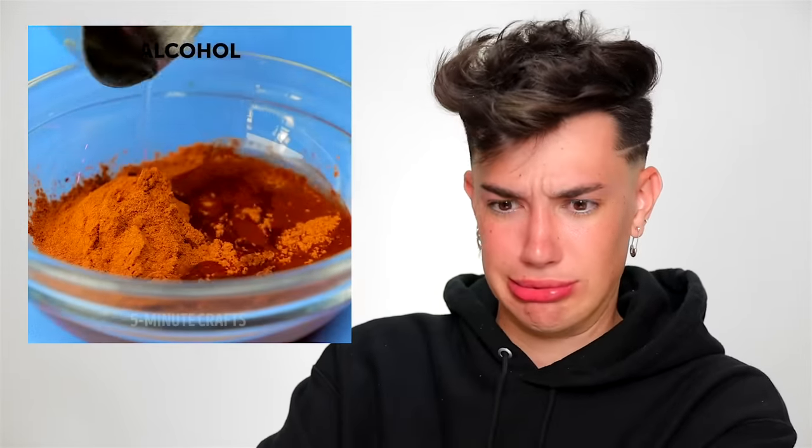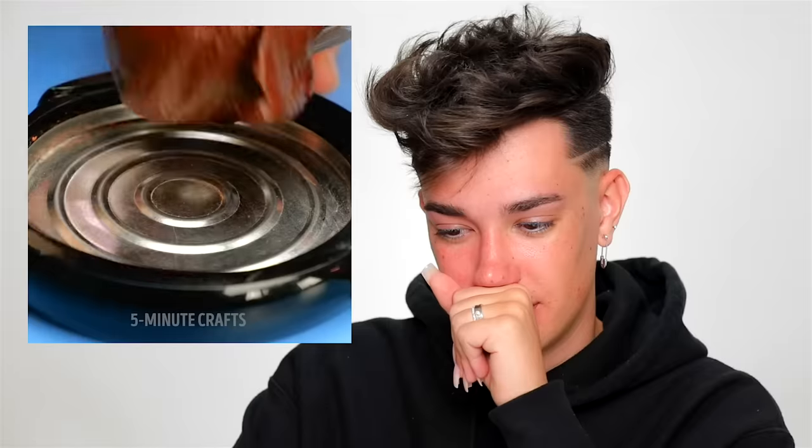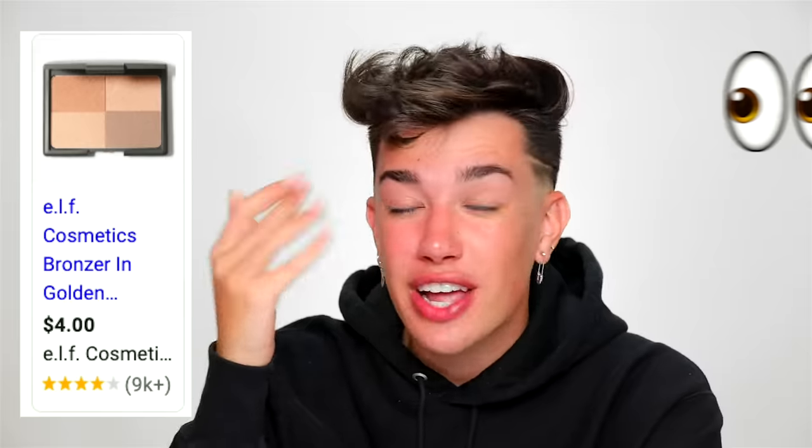Okay, cocoa, cinnamon, alcohol. Good palette. Oh, it's like brownie batter. You can get a bronzer from CVS for like $4. Physician's Formula, e.l.f., they have bronzers at CVS. The drugstore ones are like $3. Oh my God. You can eat it afterwards. You probably can eat it afterwards.